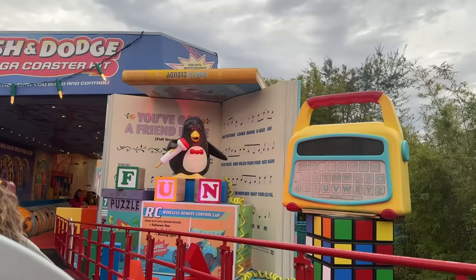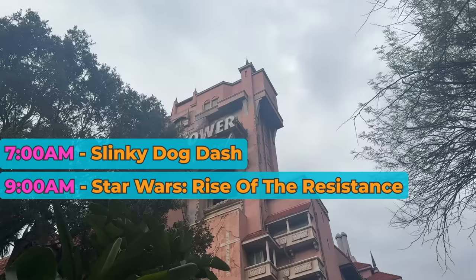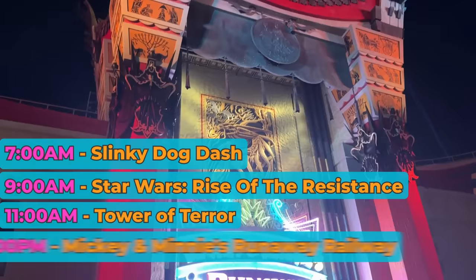When I got up at 7 a.m., I booked Slinky Dog Dash for 9 a.m., Rise of the Resistance for 11 a.m. Because of that 120-minute rule, I was able to book Tower of Terror, and then at 1 p.m., Mickey and Minnie's Runaway Railway. So I'm coming into the park with four attractions already lined up, and I'll be able to book a fifth here in a second. Whew!